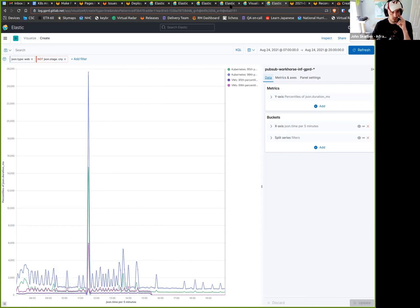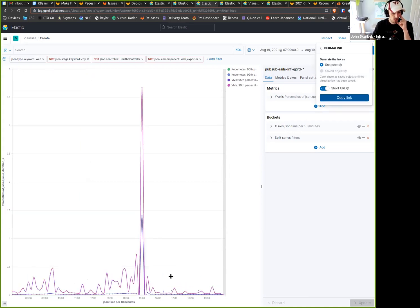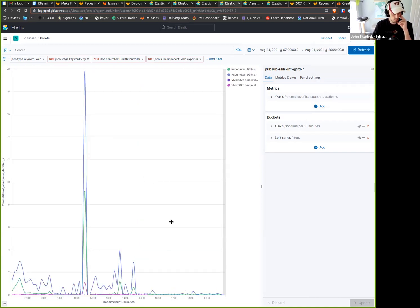And the same for request queuing. On our virtual machines, we're sitting at 2/100ths of a second, and in Kubernetes, we're at 1/10 of a second. So that's a little bit more than double, but we have seen a performance degradation with the use of Kubernetes is what I'm trying to get to.